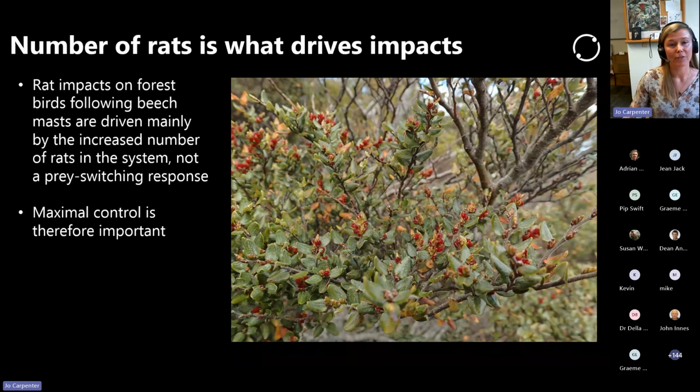But really, I guess the most important thing is that the study shows that it's the sheer number of rats that we end up with in a beech mast year that's predominantly driving these impacts on our native birds. So we know that rats in a beech mast year can increase to some of the highest densities ever found on the New Zealand mainland. So the impact of these increased numbers of rats is obviously going to be substantial. We don't need a prey switching response on top of that. Even if just 19% of those rats is always eating birds, that's going to have a pretty significant effect.